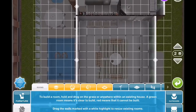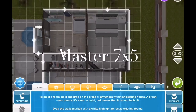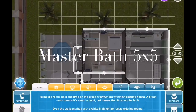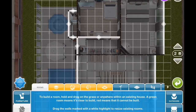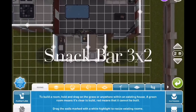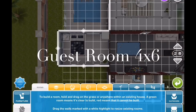Then we're going to move upstairs. It's the same measurement as the living room, but then the mezzanine is only 6 by 7. The master bedroom is 7 by 5. Master bath, 5 by 5. The shower is 3 by 1. Master closet, 2 by 5. The entertaining room is 5 by 10. Snack bar, 3 by 2. The guest bath is 3 by 4. And the guest room is 4 by 6.